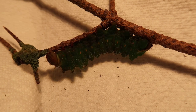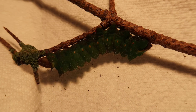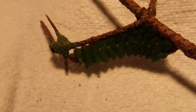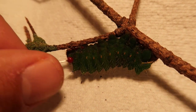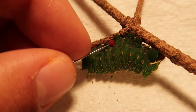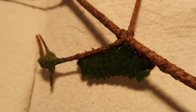These diseases can spread very fast, even if you breed them in separate rooms. Virus particles can travel through the air, through your clothing, through everything. So today we say goodbye to this individual. Still looking quite lively, still responding to stimuli, but I am 100% sure that this one is carrying a pathogen. So here's what we do.